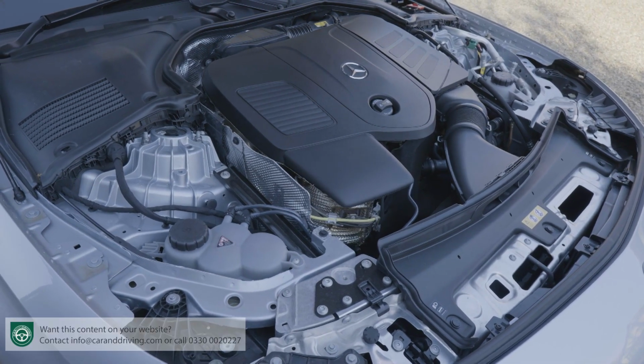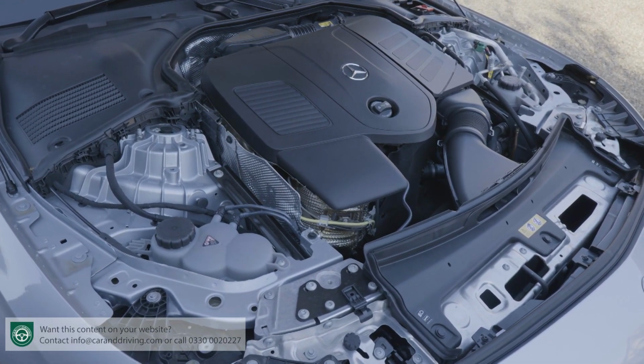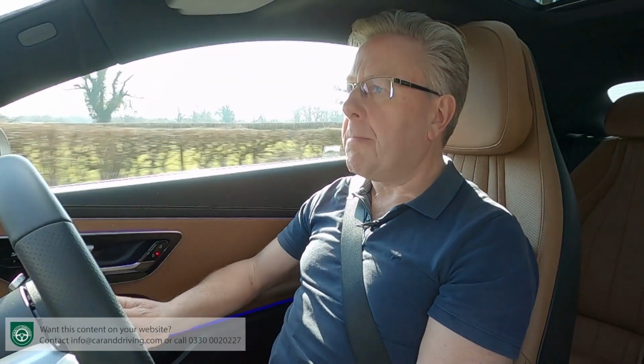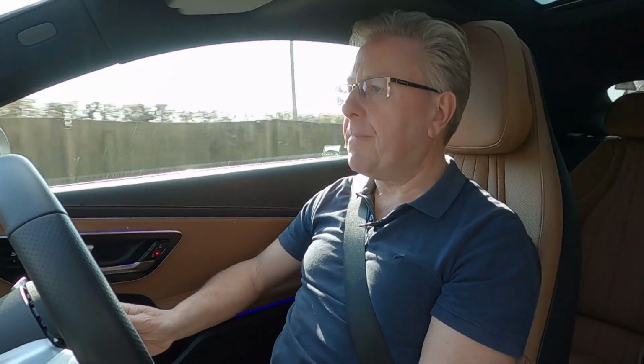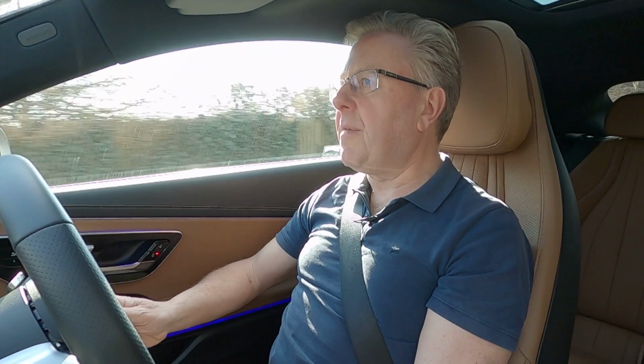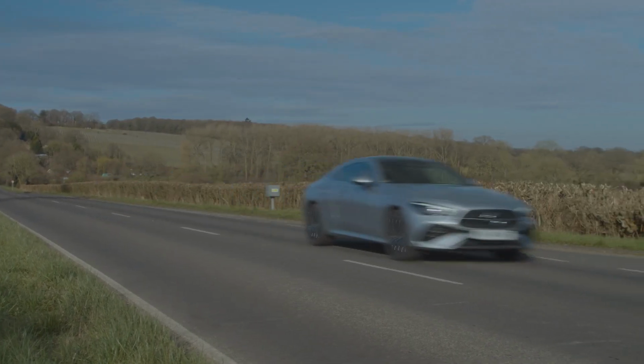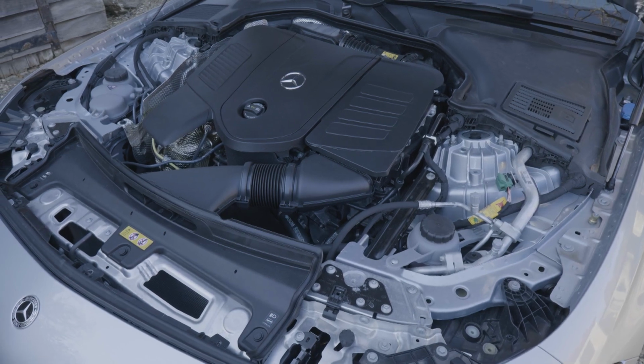In this case, that sees a 4-cylinder, 2-litre petrol turbo M254 engine with 204 horsepower, paired with a permanent magnet synchronous motor contributing 150 horsepower. That motor is energised by a 25.4 kilowatt-hour nickel manganese cobalt battery that can power the car for up to 69 miles before fossil fuel kicks in.